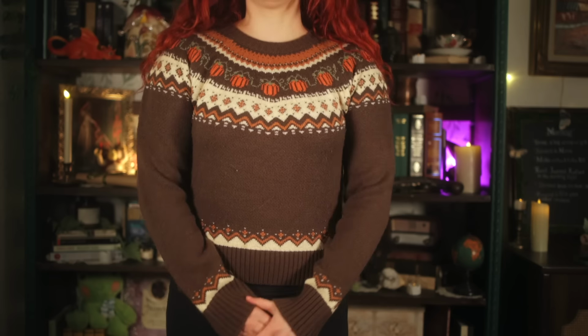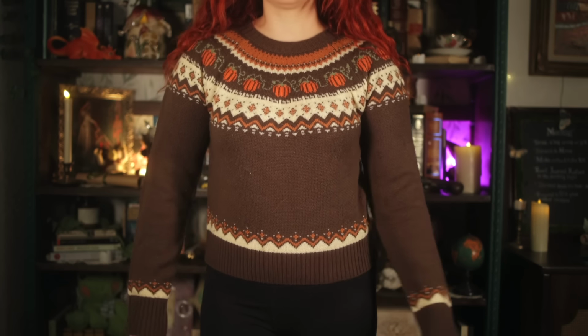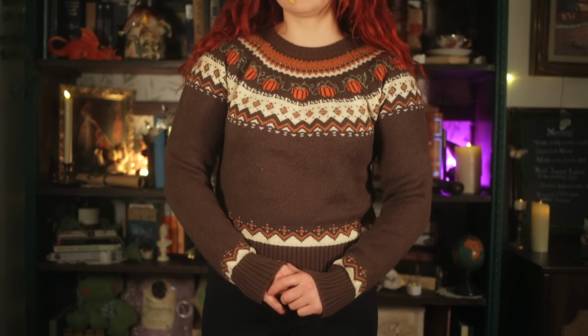Well, since we're talking about the pumpkin sweater, I may as well show her off. Definitely a lot better quality. If you put these side by side, this one looks nicer. The details are detailing. It's a much sturdier quality of thread and fabric. I don't know. I'm stupid, okay?